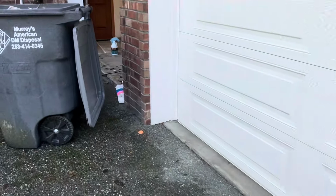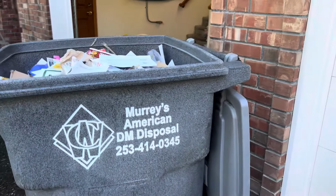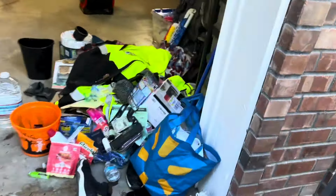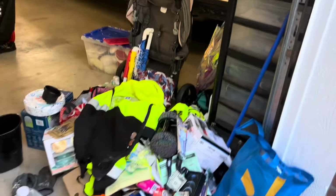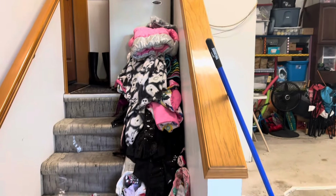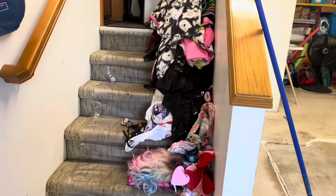Bags of trash. Whole recycle bin. This is all the pile of keep, which I have to sort through. And this car seat needs to get done, and then these are all dirty clothes that need to be washed.